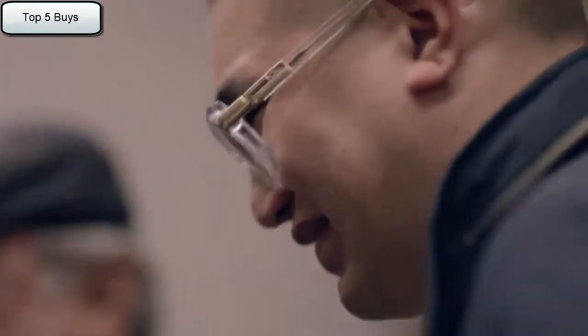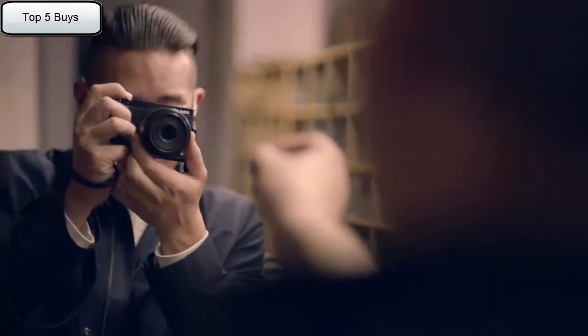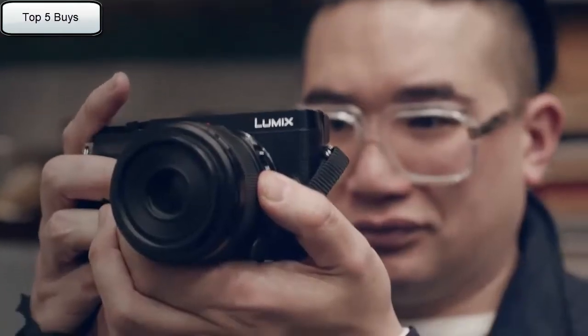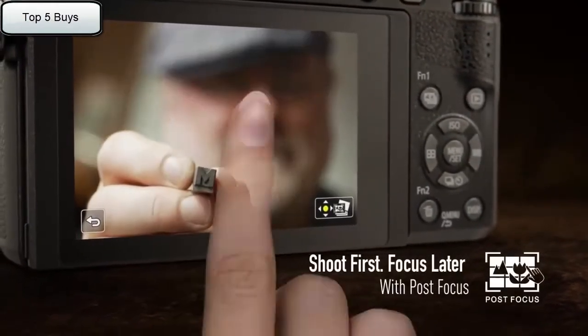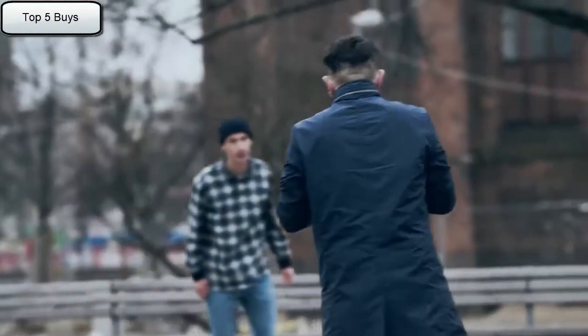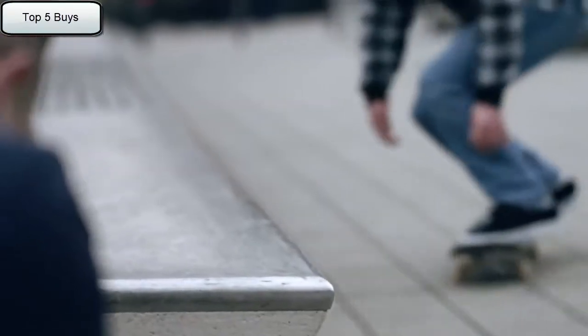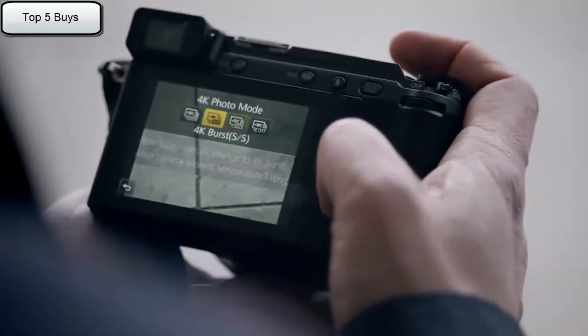Post-focus is very handy when I'm not really sure how I will use the picture. You have the option to later choose where you want the focus. Taking pictures of movement is a challenge, but it's a fun challenge. I enjoy coming here to Berlin to photograph people, and people are almost always on the move in one way or another.